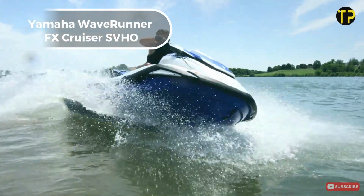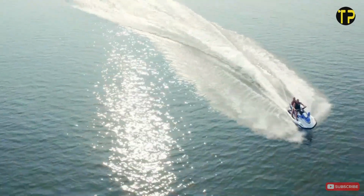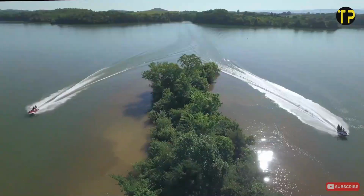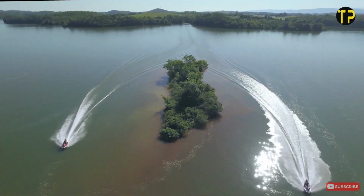The Yamaha WaveRunner FX Cruiser SVHO is a thrilling mix of power, comfort, and innovation on water. With a supercharged 1.8-liter SVHO engine, it gives you a strong burst of speed that's perfect for wave hopping and cruising alike. The FX Cruiser's ergonomics are all about comfort.